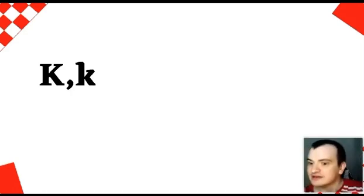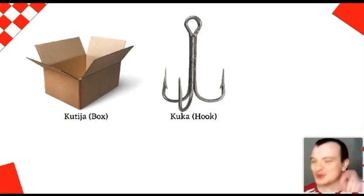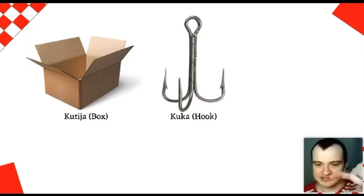Nothing to it. So once again, I explained that the C is C in Croatian. The K is always K in Croatian. That's the K sound we're looking for, right? Some examples here are kutija, box, or kuka. I like that word, kuka, meaning hook. Just any hook, not a fishing hook specifically. It's just kuka, hook. Kruh. There you go.